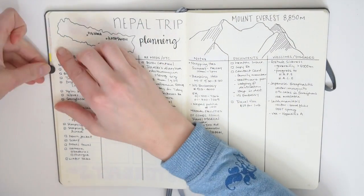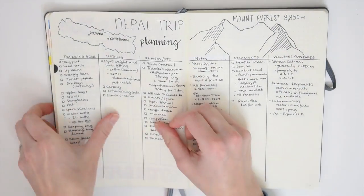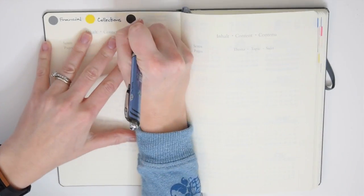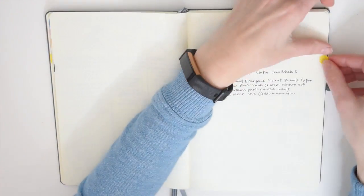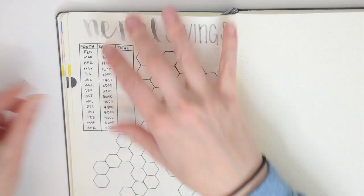Now I'm just going back through here and putting my little stickers on, and I accidentally stuck it to the other one, so if you get these, watch out for that. And I thought I'd go ahead and put a sticker in there for travel, so I can use that for my traveling. Just adding the collections list for my want list and the black for my Nepal savings.